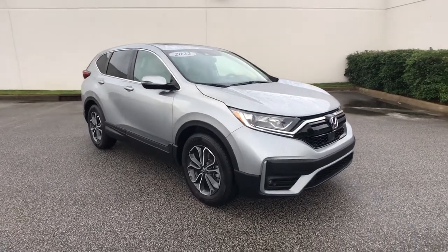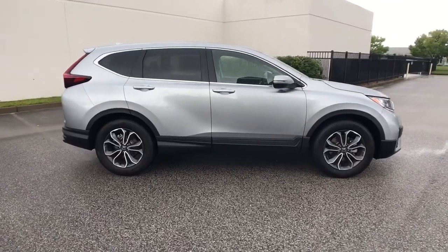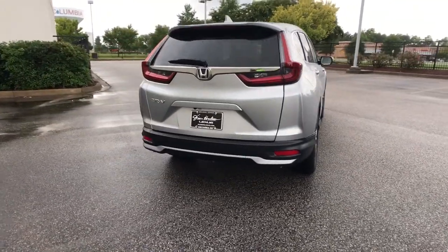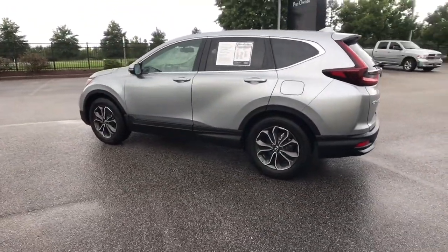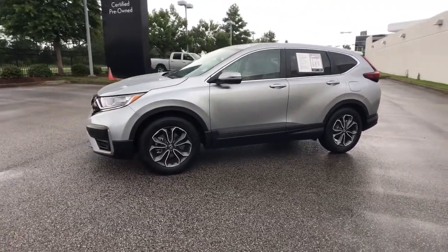Get a feel for the 2022 Honda CR-V. With less than 5,000 miles on the odometer, this vehicle provides excellent value. You'll love the high-end feel and powerful performance of this sleek CR-V. This small SUV also comes fully loaded with advanced safety and infotainment technology, clever creature comforts, and a can-do attitude.